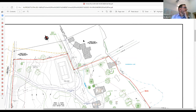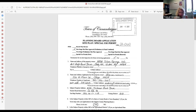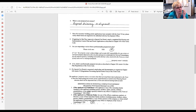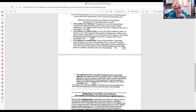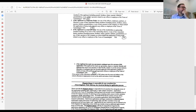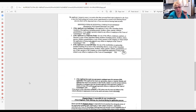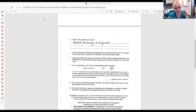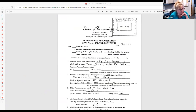Let's see what the application says. It says ABDB Silver Springs, but that 207 High Point Drive in Victor, New York is the Sands address. That's the Sands. It's even more crazy. I know. That's the Sands address for their business office and all that. That's where I send certificates of compliance and stuff like that.